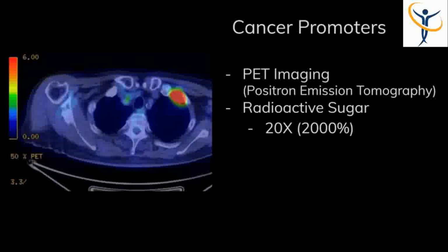They live off sugar, and they can absorb as much as 20 times more sugar than your average cell. That's 2,000%. And then when all that radioactive sugar is in the tumor, now we get a focal spot on that imaging. And why do tumors use so much sugar? Because they depend much more heavily than your average cell on glycolysis, on sugar metabolism. They don't burn fat very well. They don't use oxygen very well. They depend much more heavily on the anaerobic process of glycolysis, of splitting sugar.